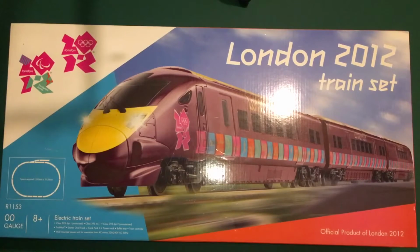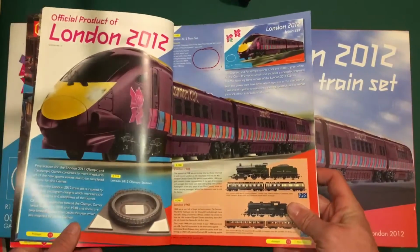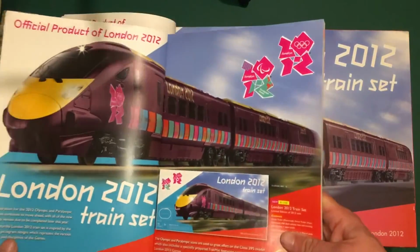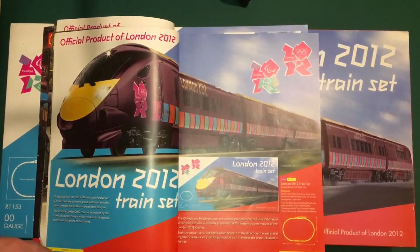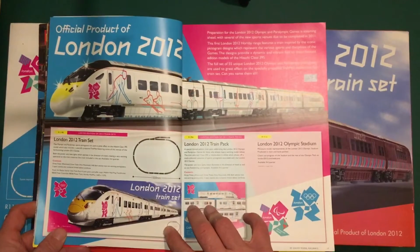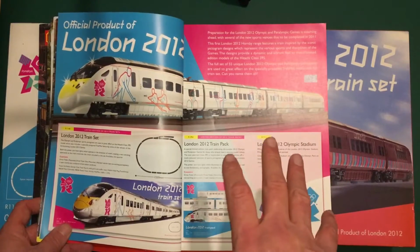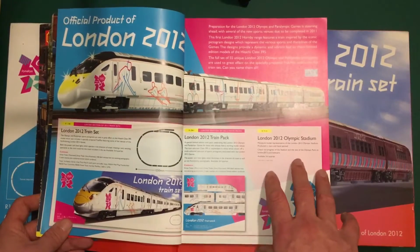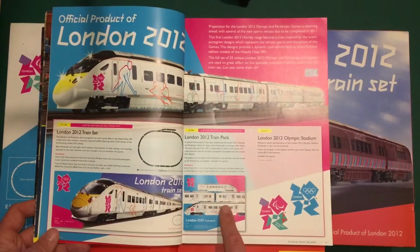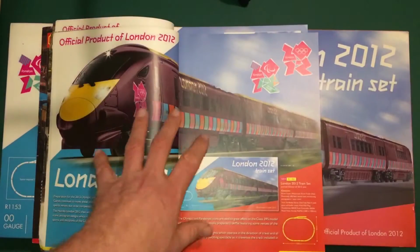I went through all of the catalogues and found out where it appeared, and we've got the 2012 catalogue there. It's in there, and it's also showing a model of the Olympic Stadium. And in the 2011 catalogue, it's in there. But what I found interesting was, in the 2010 catalogue, it's a completely different set. I'm curious to know what the story is behind this, as to why we've got a 2010 set that looks like this, because you had the set and the train pack. So I'm curious to know the story behind this and then this.